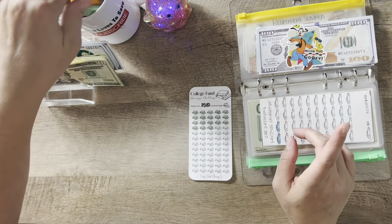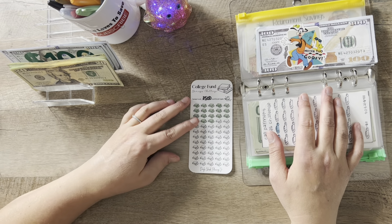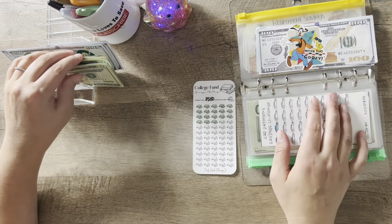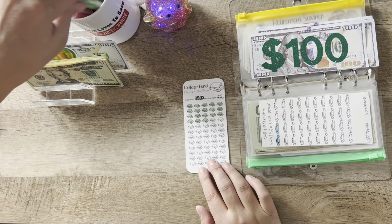So I know I need 400 total because every week I add money to their 529 and their UGMA, but it's like a custodial account for their future. So I'm going to add 100 in here.